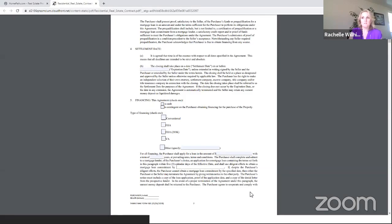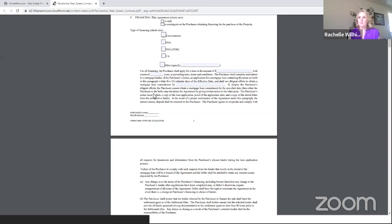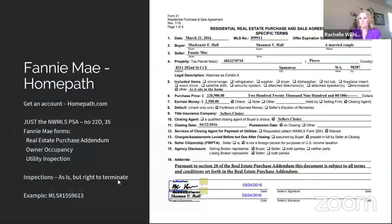Financing, it overrides. There is no 22A. This is the financing contingency that you have here in the purchase and sale. Okay, let's go to the next slide.